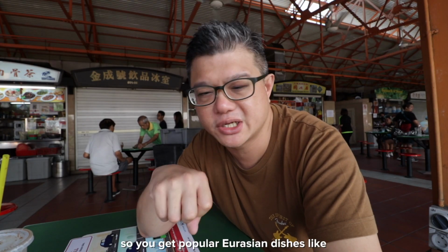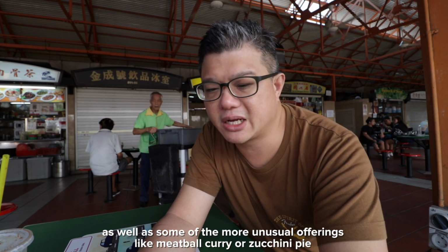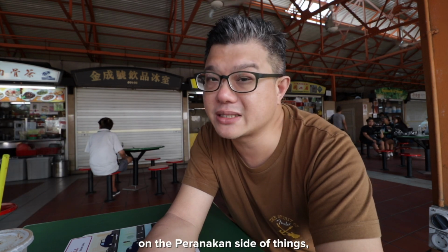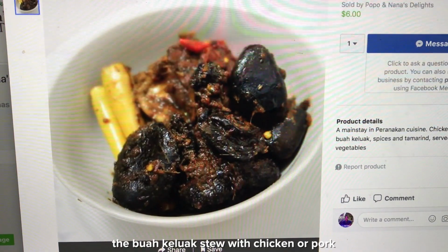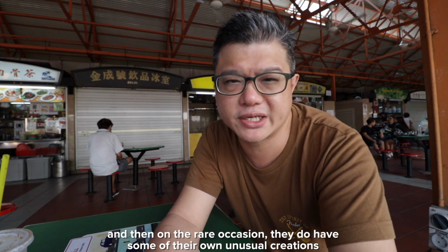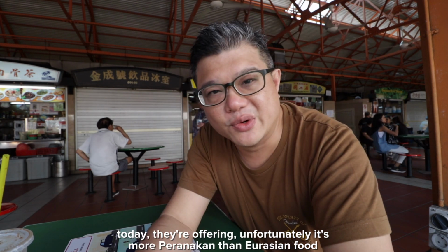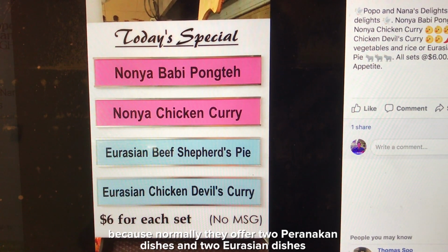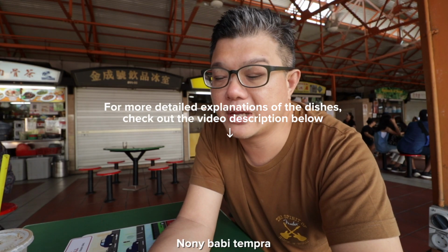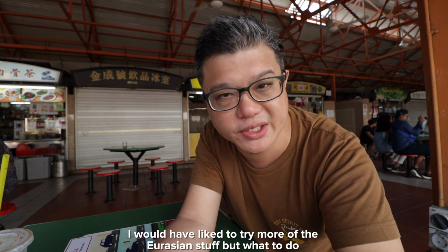So you get popular Eurasian dishes like devil's curry, shepherd's pie, beef smore, as well as some of the more unusual offerings like beef ball curry or zucchini pie, if you're lucky. It really depends on the day which you're coming down. On the Peranakan side of things, the keluak stew with chicken or pork, the Babi are popular here. And on the rare occasion, they do have some of their own unusual creations like smoked duck pasta or crab pasta. Today they're offering, unfortunately, more Peranakan than Eurasian food, because normally they offer 2 Peranakan dishes and 2 Eurasian dishes. But this time, they're offering 3 Peranakan dishes and 1 Eurasian dish: Nonya Ayam keluak, Nonya Babi tempra, Nonya udang nanas masak lemak, and Eurasian fish mole. I would have liked to try more Eurasian stuff, but what to do?